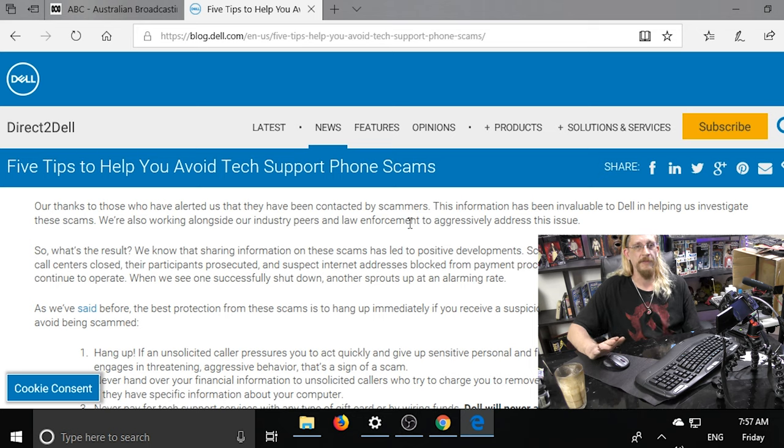You don't pay for anything with Amazon gift cards or iTunes cards, Google Play cards, Steam cards, other than specific things within those platforms yourself. So if you want to buy a computer game, you can use a Steam card.